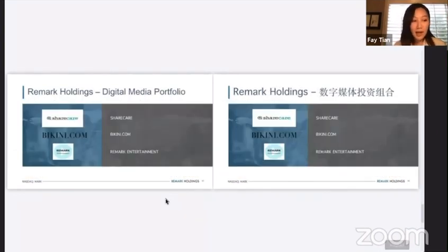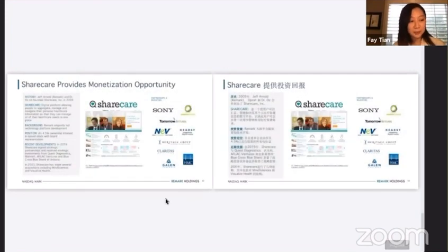And last but not least, we have a digital media platform portfolio. We have a 4.5% shareholding in a digital health company called ShareCare, which is based in Atlanta. We were one of the founding partners along with Dr. Oz, Oprah Winfrey's investment group, Sony Partners, and Jeff Arnold, who is the former founder of WebMD and the former CEO of Remark. We were the founding partners providing the technology base, and for that we received founding shares. Through their acquisitions, fundraisings and M&As, we now own about 4.5% of the issued shares.